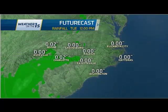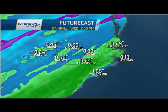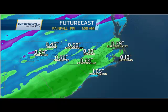Now, just very quickly, rain amounts today and tonight. Not a huge rain event, but we might have some half inch totals in some spots. Notice Wilmington getting over an inch on Futurecast. That might be a bit overdone, but some of us are getting a decent little rain out of this today and on into tonight. Now, on to what's ahead for the weekend.